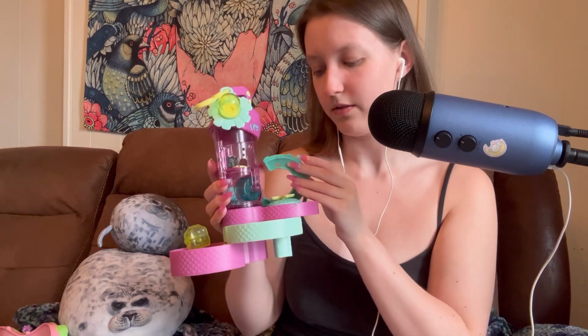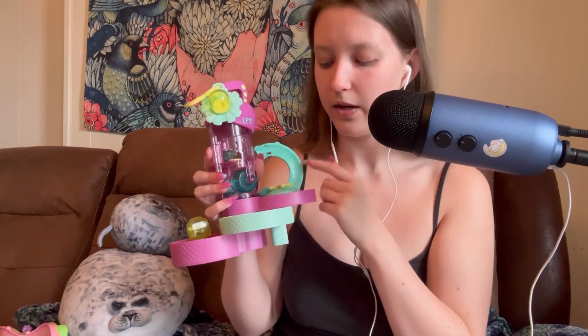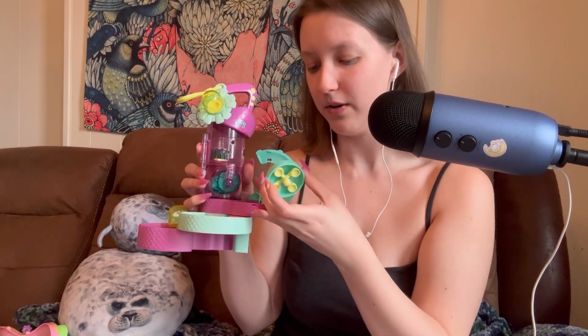And this goes up. This part that came down goes up. That's where you hang the swing. And then this comes out. And it's a little spinny thing for pets. You can put four pets in it and spin it around.